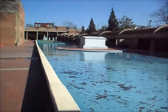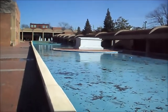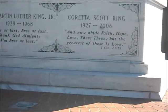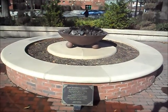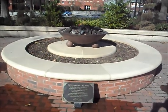This is the tomb of Martin Luther King and his wife. It's not very far from the home where he lived when he was a child. And an eternal flame symbolizing the continuing effort to achieve Dr. King's ideals.